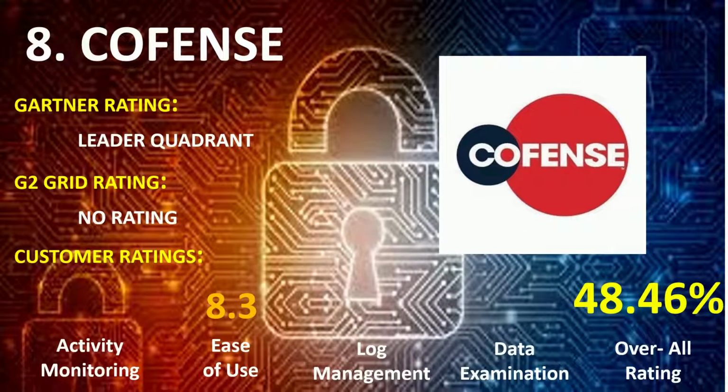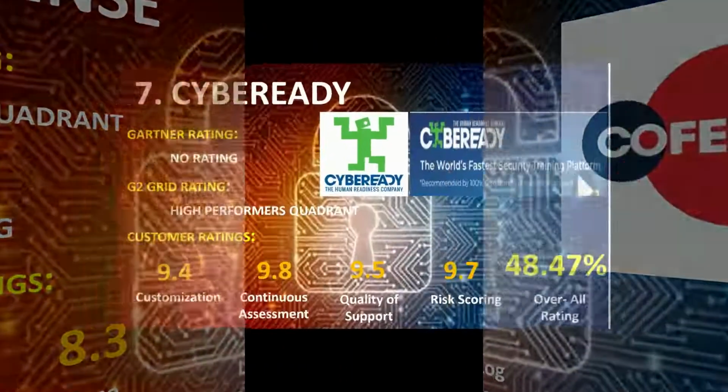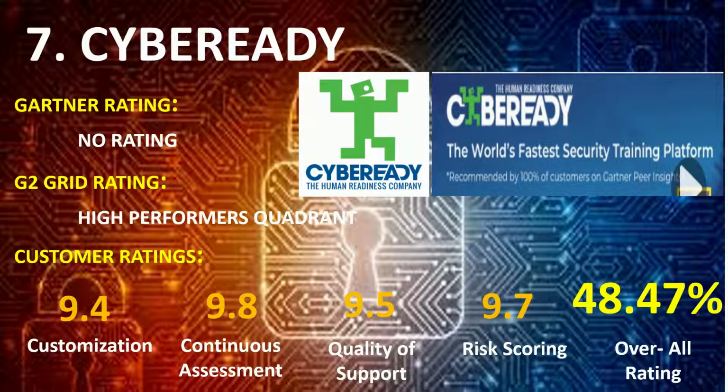On rank 8, Cofense, Gartner Rating, Leader Quadrant, Overall Combined Scores, 48.46%. On rank 7, CyberReady, G2 Grid Rating, High Performers Quadrant, Overall Combined Scores, 48.47%.